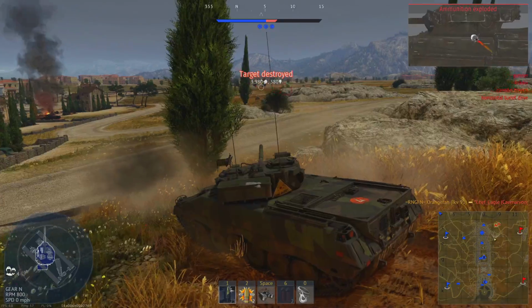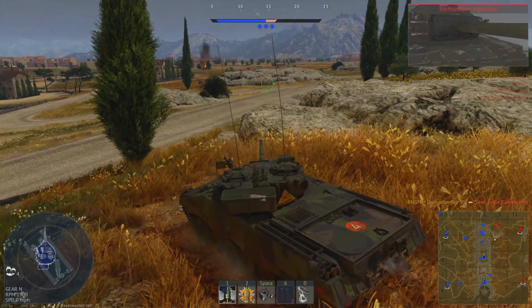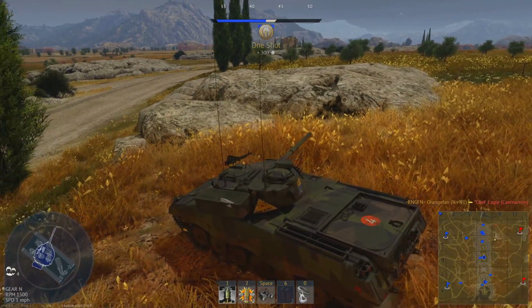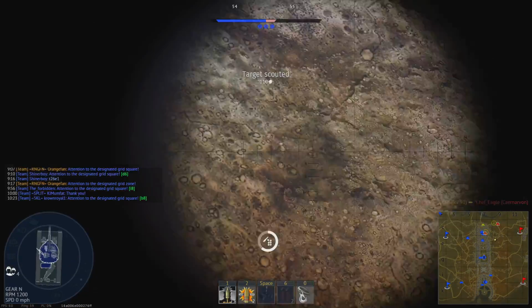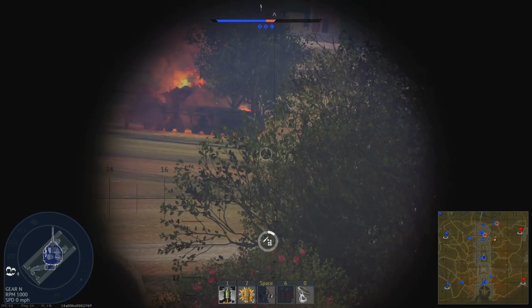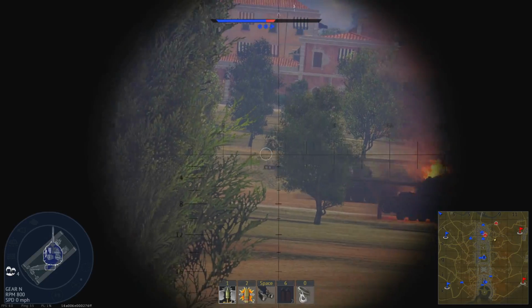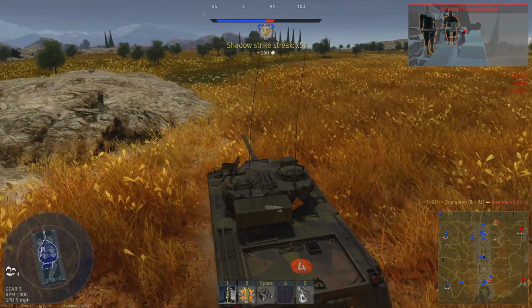Yes, hold it right there. Thank you. Where'd the other one go? Lost the other one. Oh, there he is. IS-2 looks like. Got him!